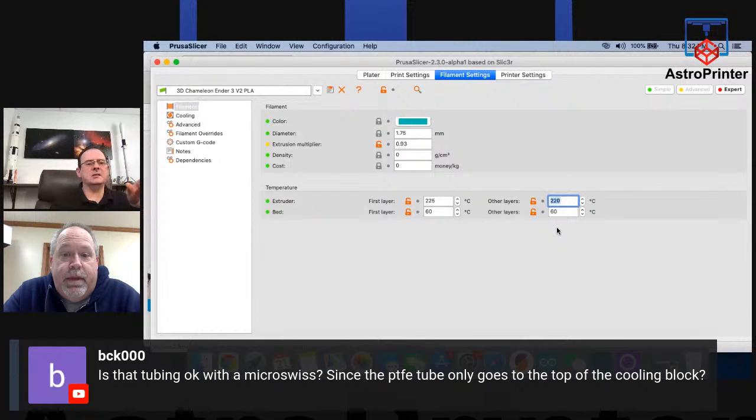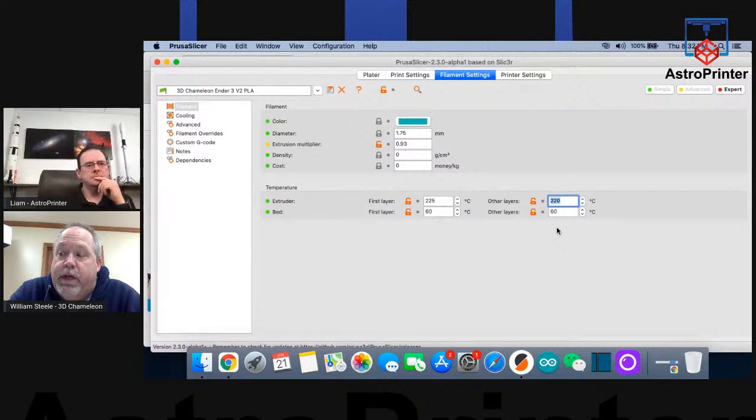There's a quick question saying, is that tubing okay with a Micro Swiss, since it's an all-metal hot end, seeing as the PTFE only goes to the top of the cooling block? Yeah, so what I said a minute ago actually applies even with that. You're going to pull it out of the Micro Swiss and into that 1.8 millimeter tubing. You want that 1.8 to be as close to the hot end as possible. If it can't be in it, it's got to be the first PTFE tube that's seen by it, right? Now, again, this only applies to PLA. PLA is really the only filament that swells up so drastically when you pull it out. All the others typically will keep their diameters and won't have any trouble. It has to do with the speed of the glass transition and where the glass transition is occurring.